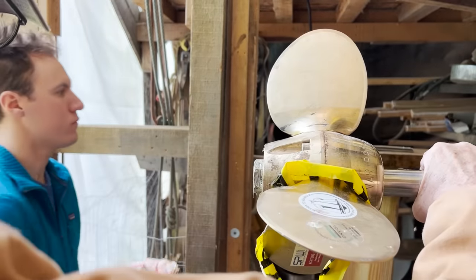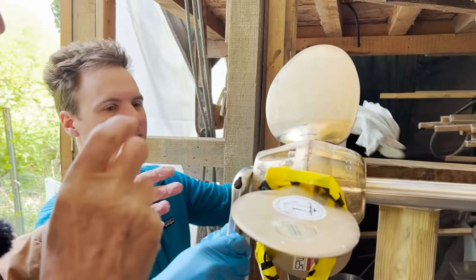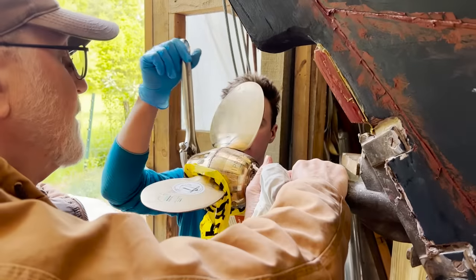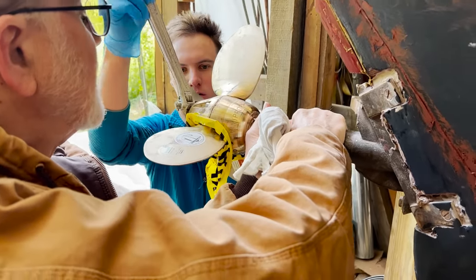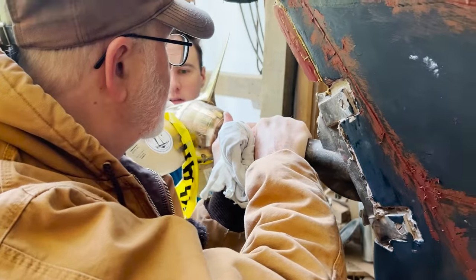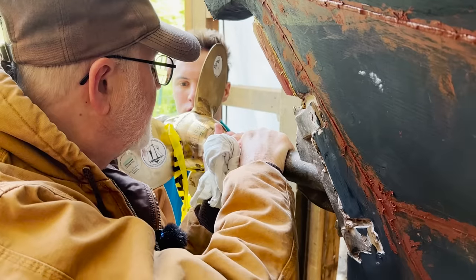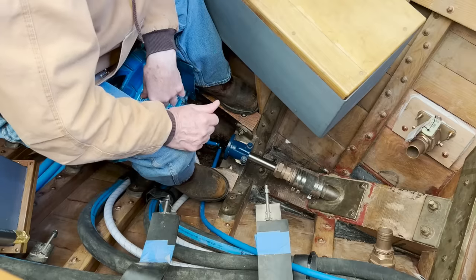And obviously we don't have a wrench. Well, you do have a wrench. Okay, rag, please, first. There you go. You get to the point where I can no longer hold the shaft and so it's starting to snug up. Okay, that's good enough for this operation.